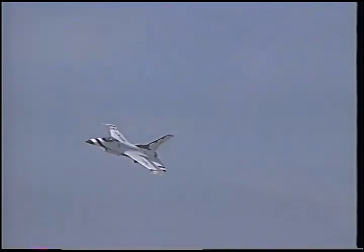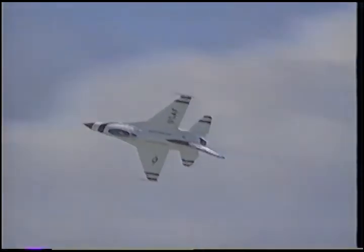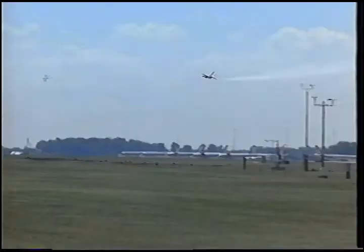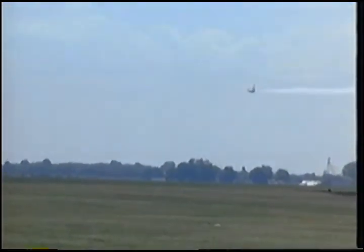Again, now we have solo aircraft coming in. A nice slow roll. Airplanes are just very, very controllable with a lot of the electronic flight control systems we have in this airplane. Now, how high above the ground was he when he did that roll? They're about 300 feet above the ground, the solos, when they come down the show line.